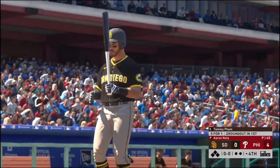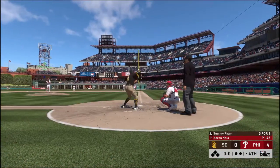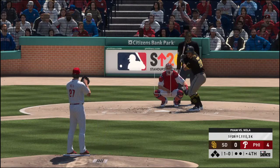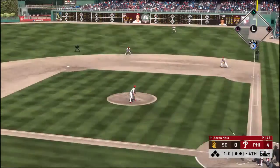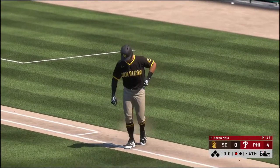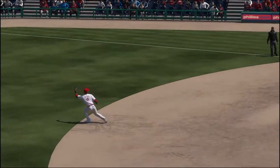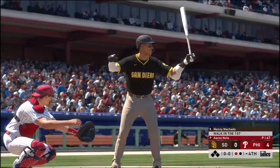All set for the start of the 4th. Stepping into the box, Tommy Pham. He got on top of one and was a ground out victim last time. Now the pitch. Count 1-0. A shot to second base and handled for the first out. Now that third baseman, Manny Machado. So with 1 gone in the inning now, that brings in Manny Machado.